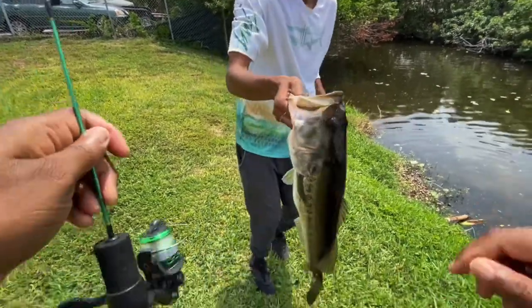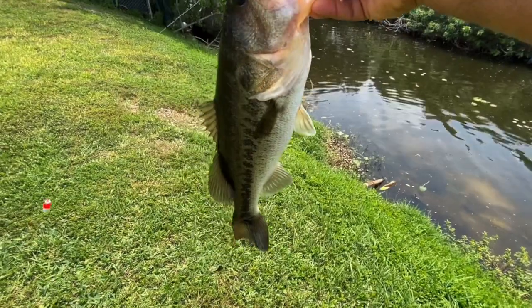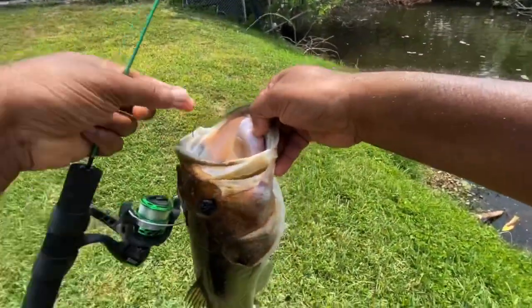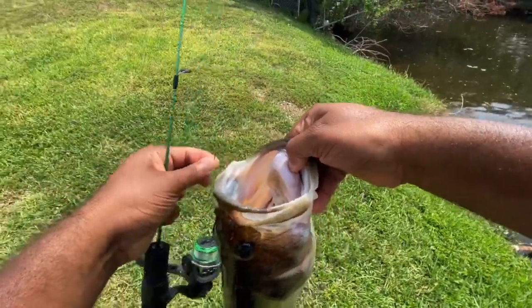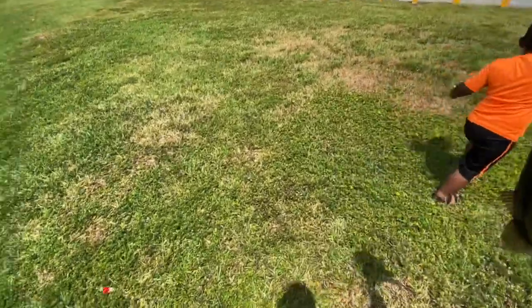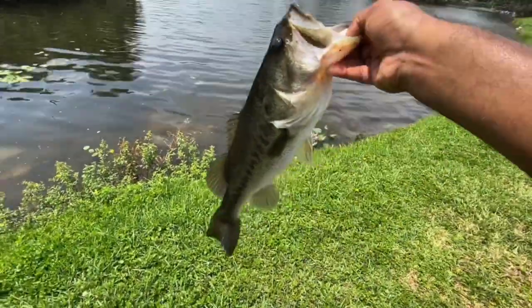Hold on, look at my scale. See how much it weighs. Oh, look at this thing, guys. It's not a jack. You want to hold it? Here, hold it. Oh, look at that big boy.